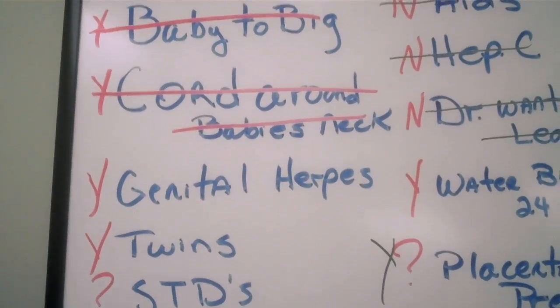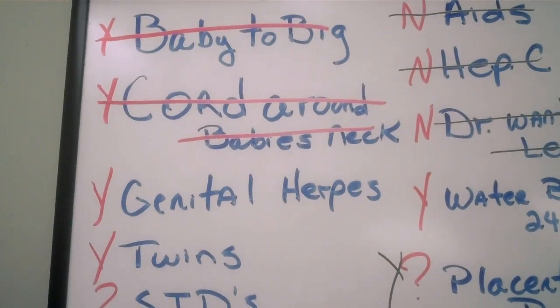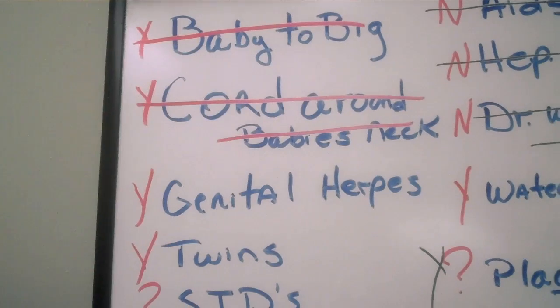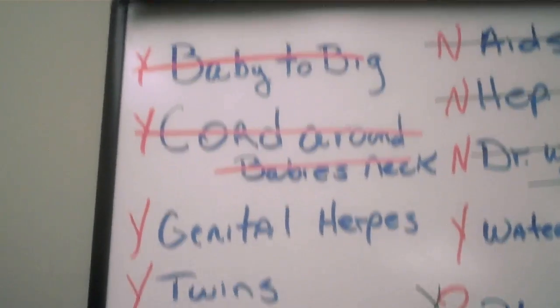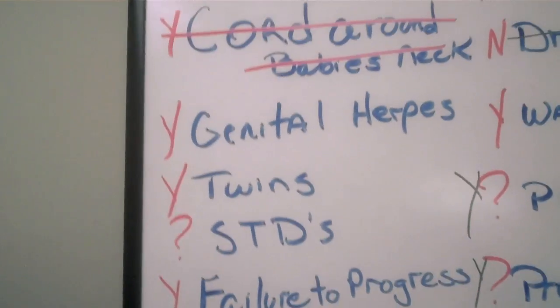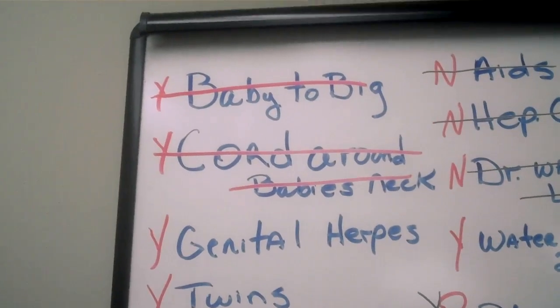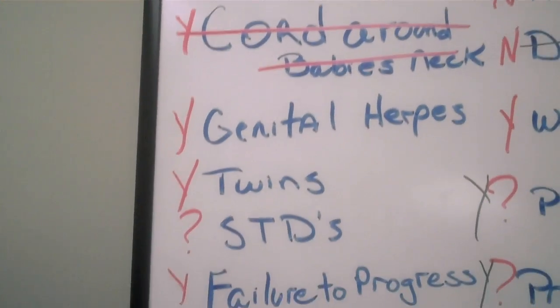What's always interesting is that in every single class I've taught, someone has always said cord around baby's neck. And I never say anything until I start talking about it. I'll say, well, how do you know the cord's around the baby's neck? Then they realize that's wrong. So every time you see a line marked out, that means we talked about it and we realized that's a no. Having a baby too big is not a reason to have a cesarean. Cord around the baby's neck is not a reason to have a cesarean.